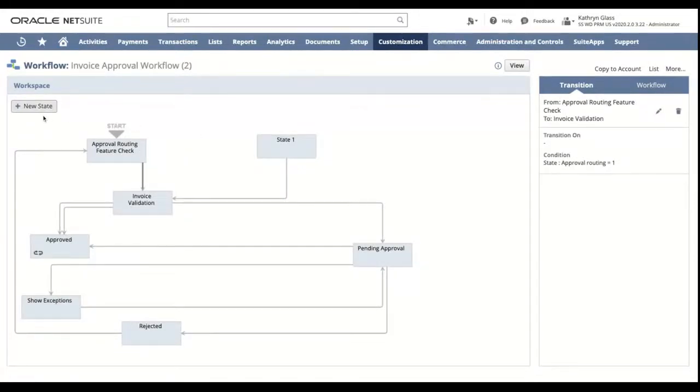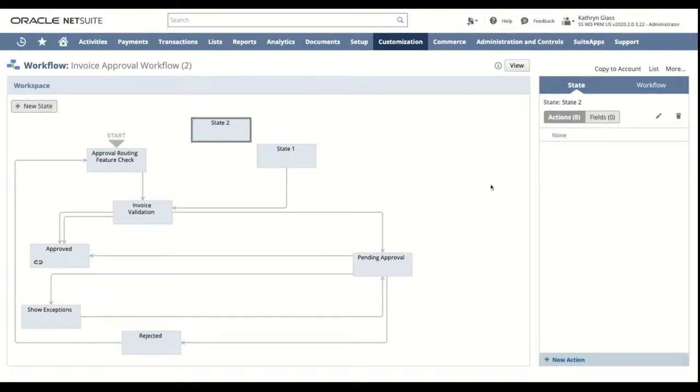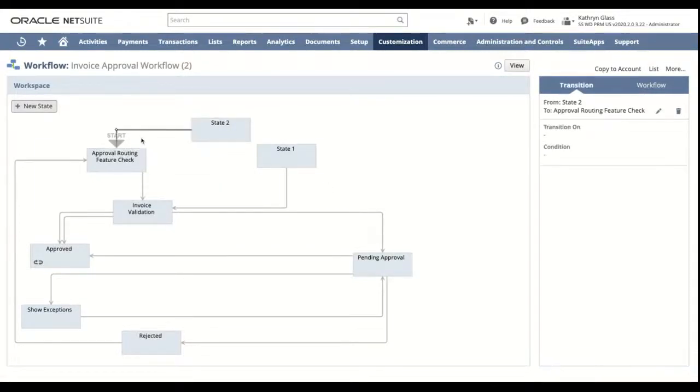It's very simple to add the states and conditions. It's as simple as clicking on add new state. You will have the state here, and then you define the actions. You just say new action and define it, and then you simply put a condition the way you want to put it. So, a wonderful, powerful platform to go and build your own workflows.